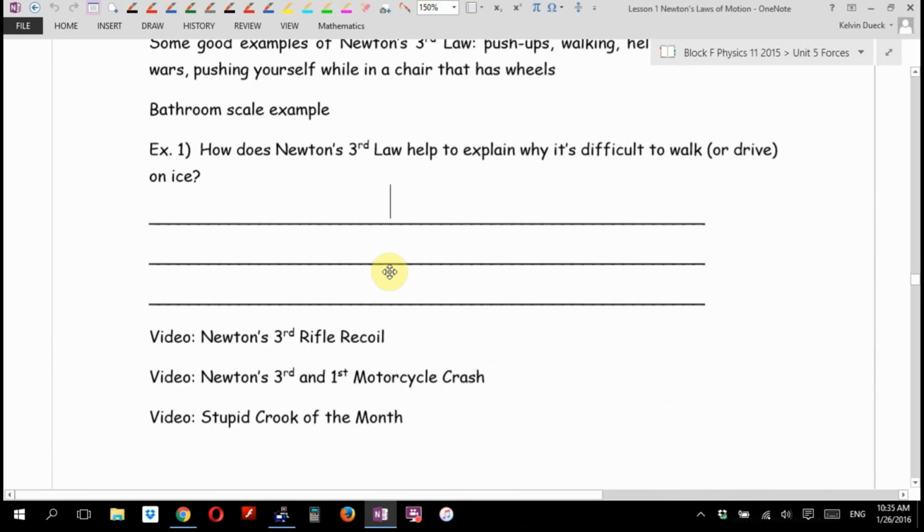So how does Newton's third law help explain why it's difficult to walk or drive on ice? By the way, what force makes a car go forwards? Are you going to say it's the motor? Convince me that it can't be the motor. That would mean as soon as you started the car up, the car would start moving forwards because that motor's running. What force is it that pushes a car forwards? Or why is it tough to drive on ice? Friction. We're going to spend a whole day looking at friction, maybe even longer than that.